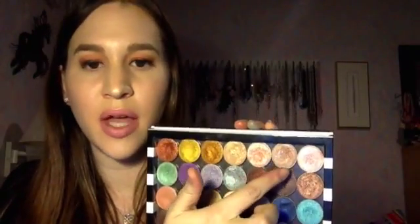But the rest of these, I used them so much this year. I don't really have to go too much into these. Starry Eyed is my all-time favorite inner corner highlight. I did say that before. It's just absolutely amazing. I am probably pretty close to hitting pan on this soon, because I see I've made a pretty big dent in the center. But that is Starry Eyed right here.